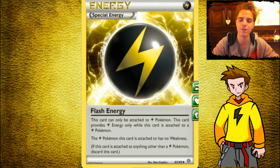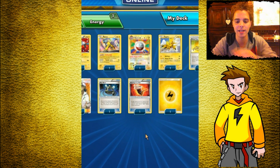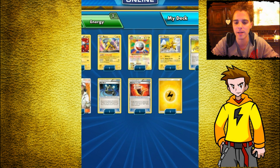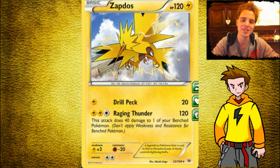We also have this Flash Energy. This might seem good on paper because with that, all the weakness gets removed. But Tapu Koko already has no weakness, so that is awesome. So that's why we don't need Flash Energy. So let's just remove that. Also, this is not a deck, this is just the cards I'm going to talk about. What else is neat? We have a Zapdos, why not?